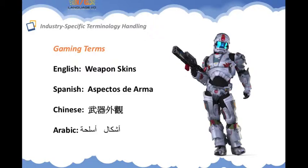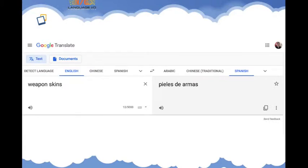Unfortunately, even a good neural machine translation engine, like Google, doesn't always know the context of the term you're asking it to translate. So if you run weapon skins through Google Translate from English to Spanish, you get the literal and creepy translation of piel, or skin. The way it should be translated into Spanish for gaming is aspectos de arma.